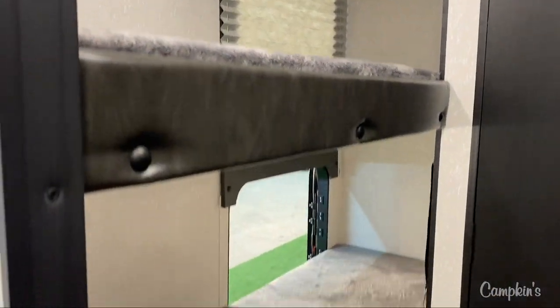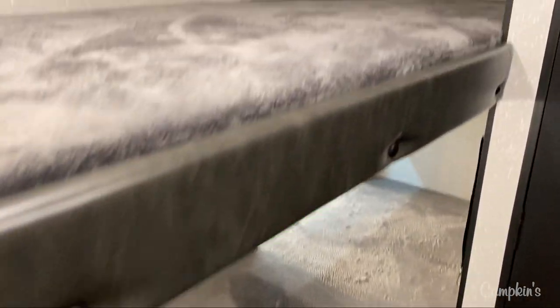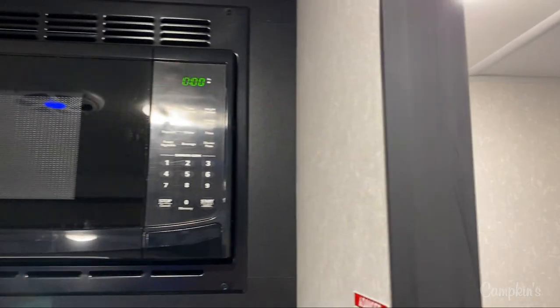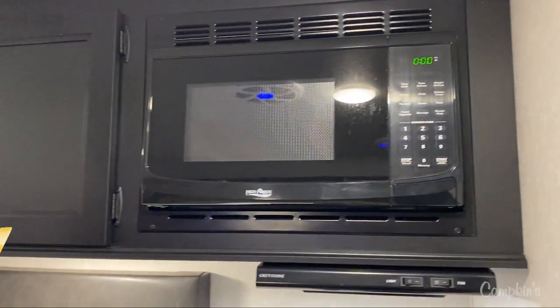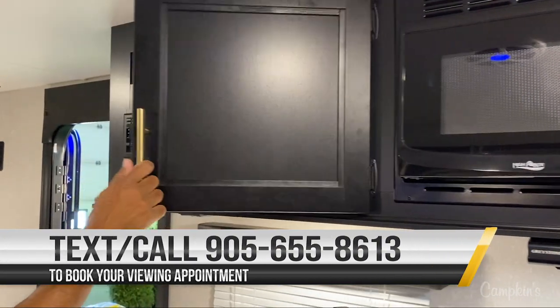Lots of space for the kids. For a growing family, this is absolutely great. Once again, you can see the door that opens up outside. There is a window out on top, and I believe there is also space for the opportunity to plug in your phones. Microwave, more space here.